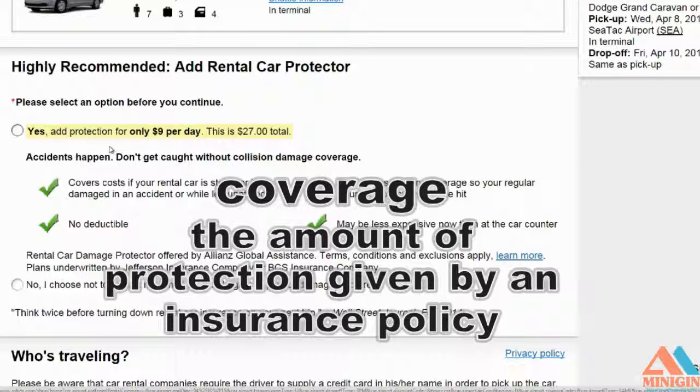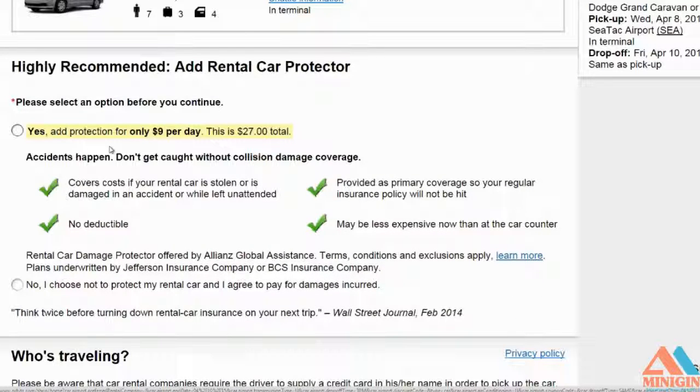Pretty much always you need to do this. It's not really an option to not do it, because if you do not have insurance and you get in a car accident, you will pay so much money that probably you don't even have, but you will need to pay so much money to fix the other person's car and to fix the car that you were renting. So you should never drive a rental car without paying for added protection, paying for the insurance.